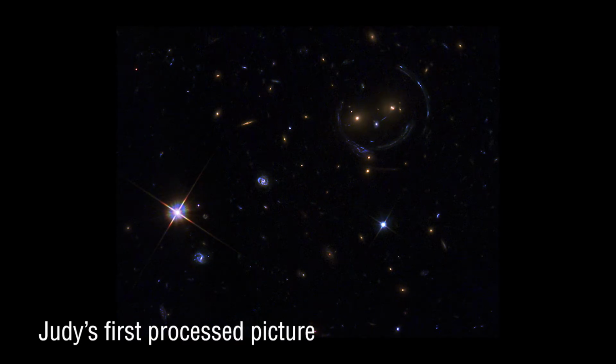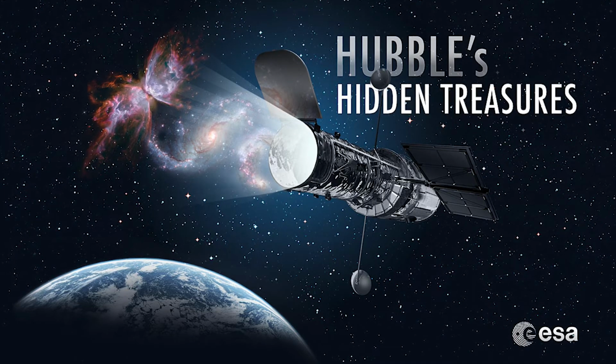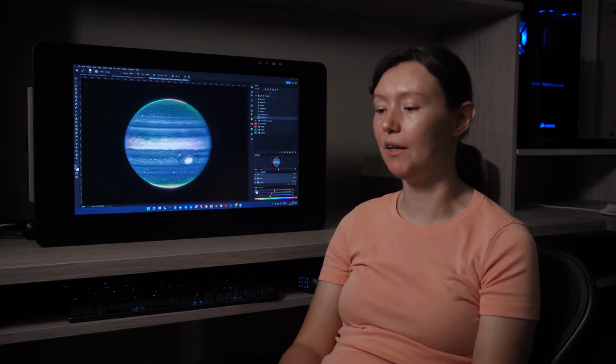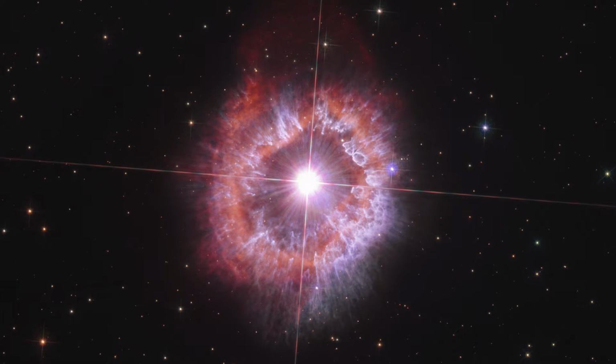April 1st, 2012, that was my first picture. ESA, the European Space Agency, ran a contest called Hubble's Hidden Treasures, and the idea was to have people look through the archive and find a picture that they'd never seen before, that didn't get processed before. I'm like, really? There's cool pictures that nobody's processed before? I'm like, I'm on that. I want to do that for sure. I began my journey then.